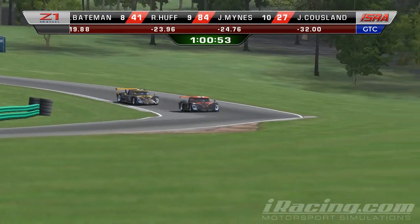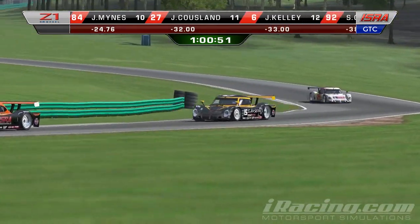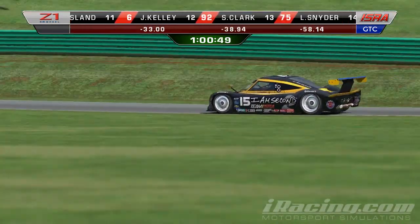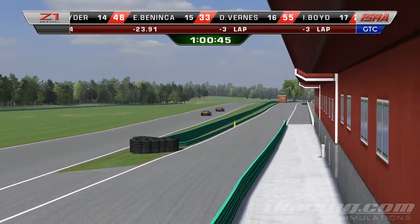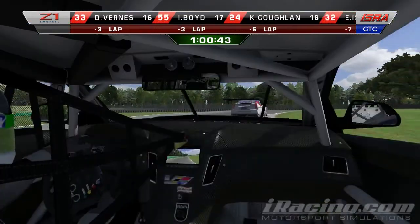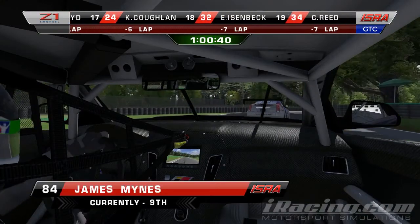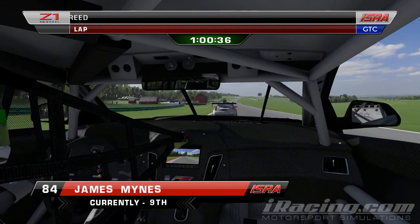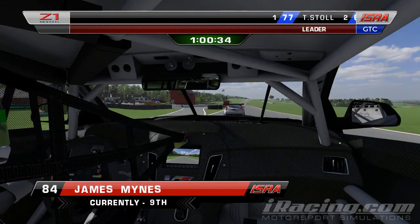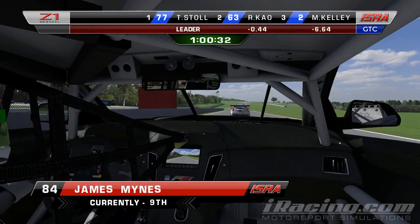Actually, come to think of it, are any of you guys in this race? No, unfortunately, I was not able to make it. I didn't have any practice, and I got back from a dinner like an hour before the race, and I decided VIR really wasn't the track to try to practice and qualify in the race. Yeah, I had a similar reason for missing this race as well.